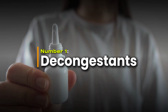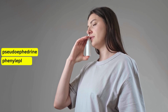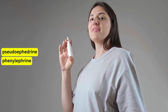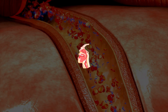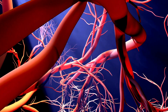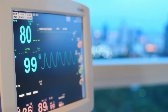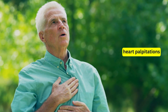Number 1. Decongestants. Decongestants, such as pseudoephedrine and phenylephrine, are found in many cold and flu medicines that you can buy without a prescription. These drugs help clear your nasal passages by narrowing the blood vessels in your nose. However, this same action can affect blood vessels all over your body. When your blood vessels tighten, your blood pressure can rise and your heart rate may increase.